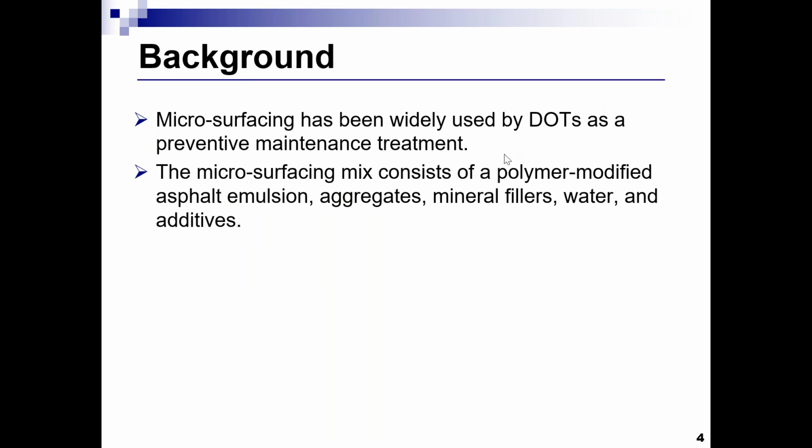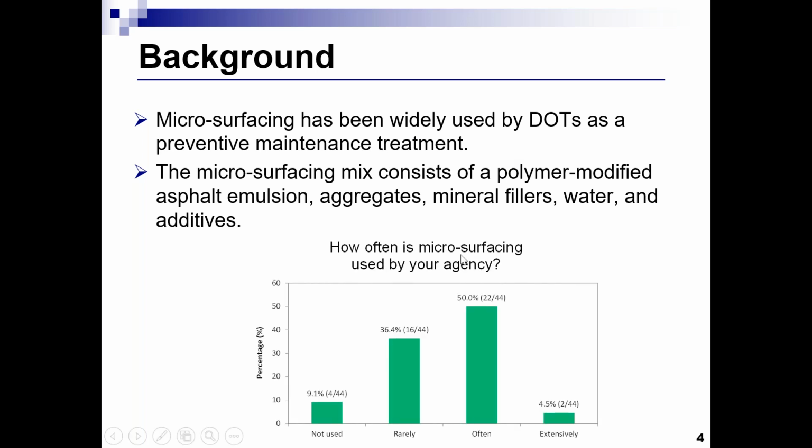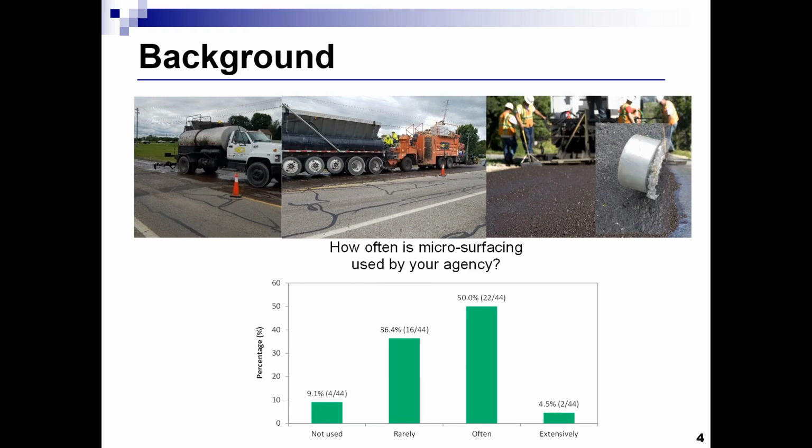As you know, microsurfacing treatments have been used by several DOTs, including ODOT. ODOT, I think during the last decade or so, saw more interest in using this preventive maintenance, mainly because it extends the service life. If we look at a recent national survey that we did, we can see that more than 50% of DOTs are currently using microsurfacing, which again indicates that it's one of those surface treatments that is widely used in the United States and by DOTs.